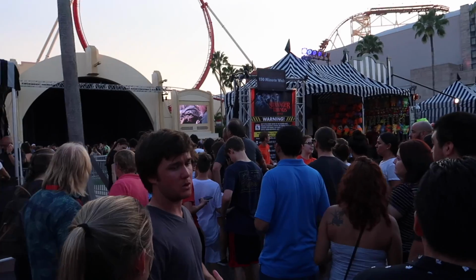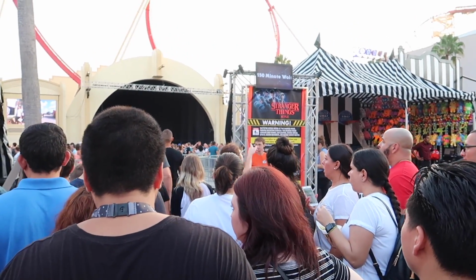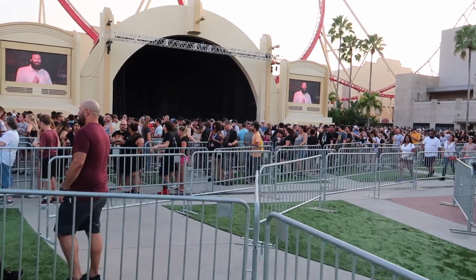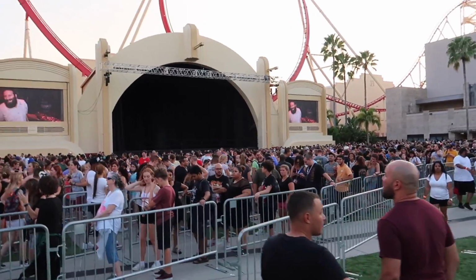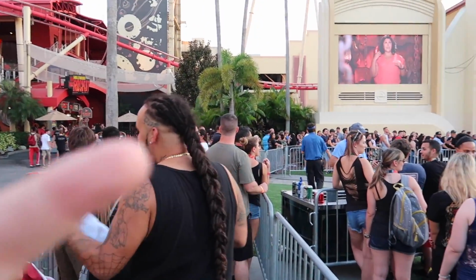Hello, big guy. First house of the night for us, Stranger Things, the non-express wait, 150 minutes. This is the general queue line, at least out in the Music Plaza, for Stranger Things. And Express is backed up all the way out here.